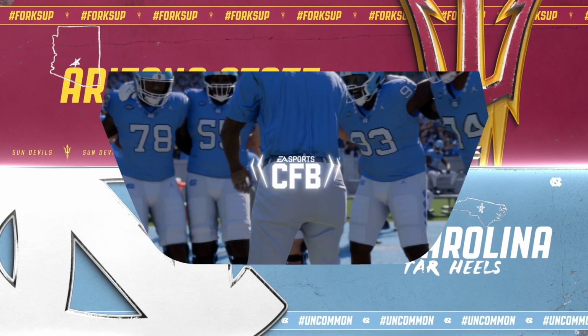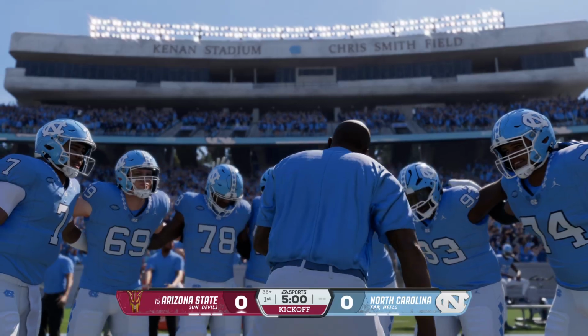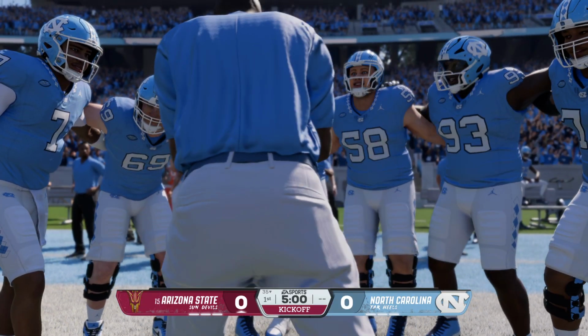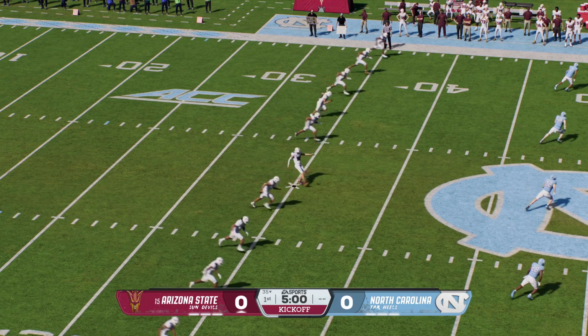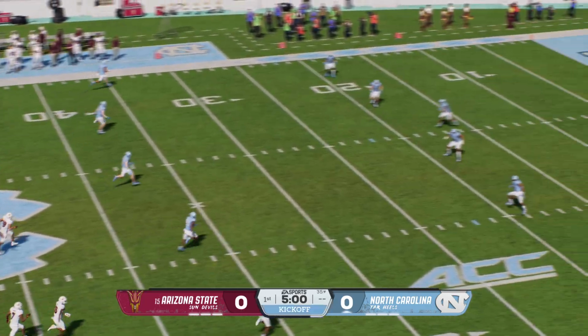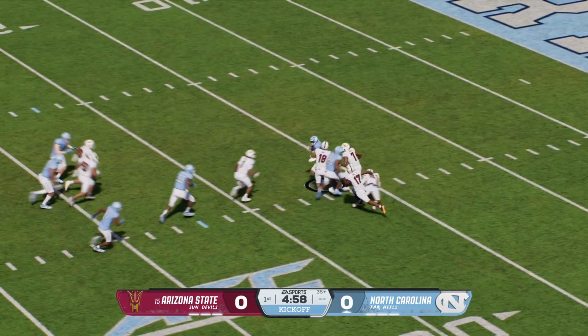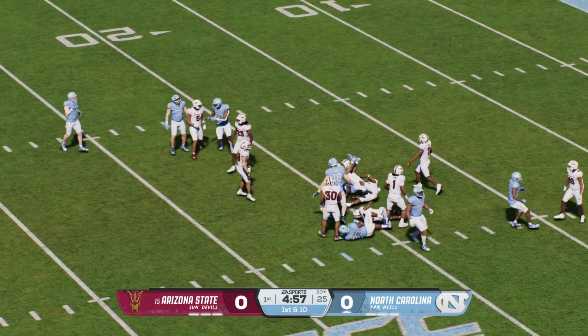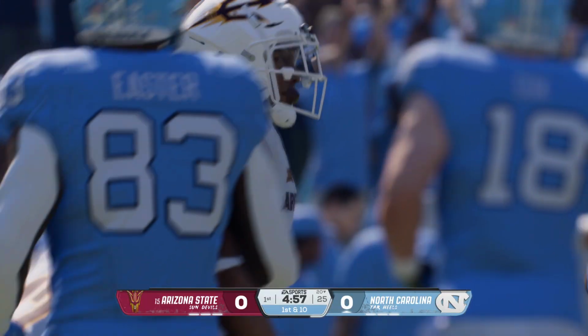I'm Reese Davis, David Pollack and Jesse Palmer with me in the booth. Guys, we are ready to tee it up. And the Sun Devils will boot it away to start the game. He'll start the return inside his 5. He was hoping for something a little more dynamic, but they get him on the ground at the 20.